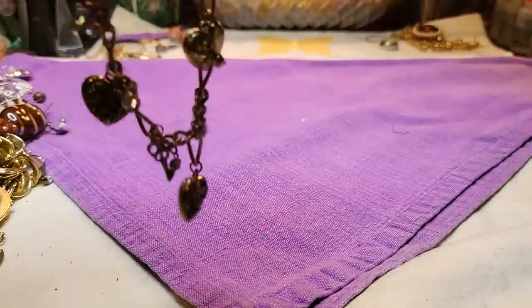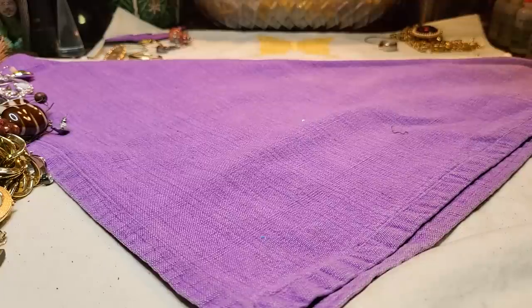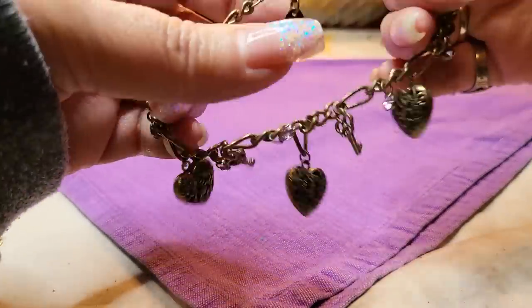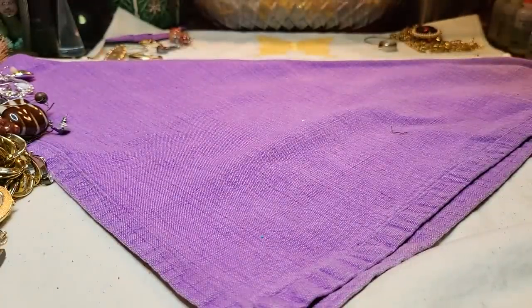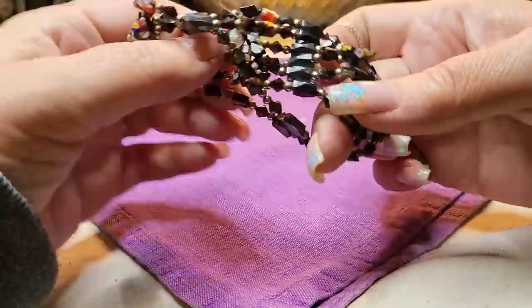Okay. Yeah. Like right now it's a 9. You could even make it a little bit bigger because I didn't even put it to the end. But it's a cute Claire's bracelet. Okay, we have a... Oh, I'm not going to get that one out. Oh, this is pretty.